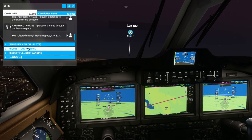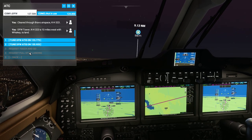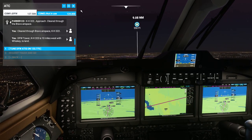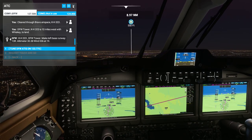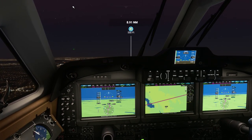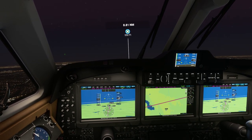That's where I'm trying to land. DFW Tower KH-323 is 10 miles west with whiskey to land. KH-323 DFW Tower. Make left base, runway 13 right.